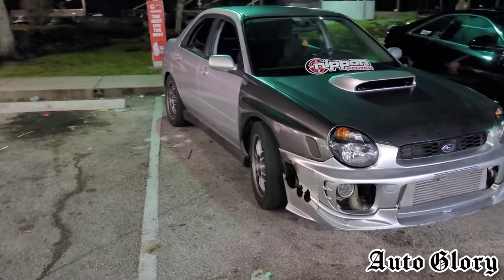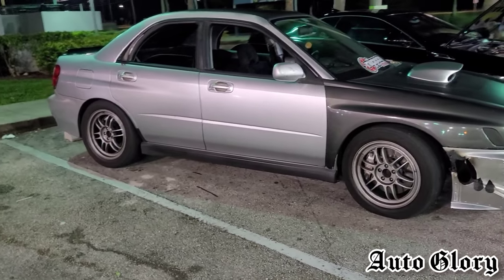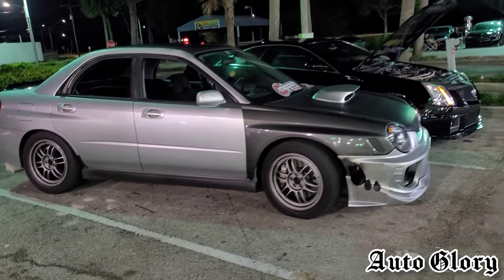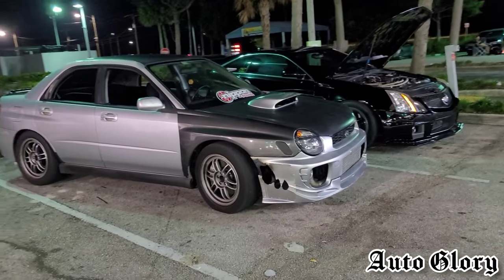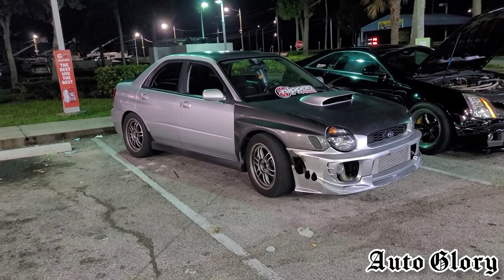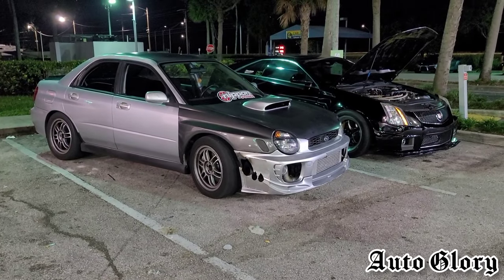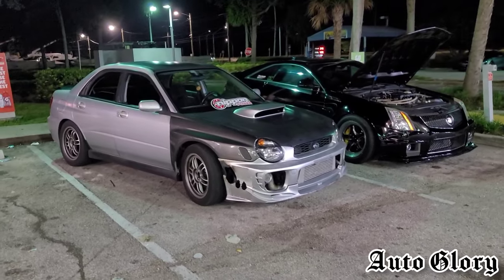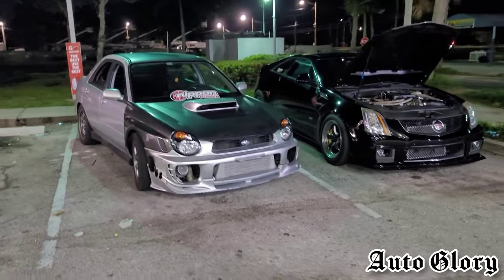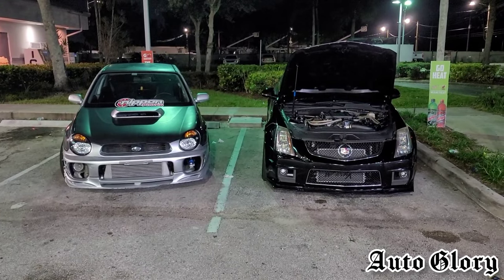Now, the biggest difference with this car compared to the Cadillac is the weight difference. He weighs somewhere around 2,800 pounds, and the Cadillac weighs around 4,100 to 4,200 pounds. And he is somewhere around 800 horsepower to the wheels. So this should be interesting. As usual, both cars will be taking one passenger. So let's see how it goes.